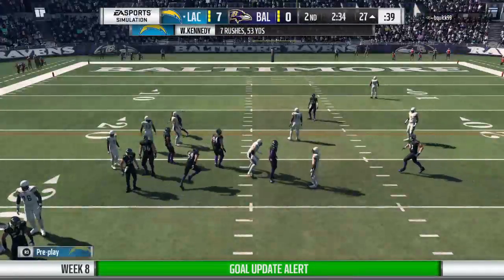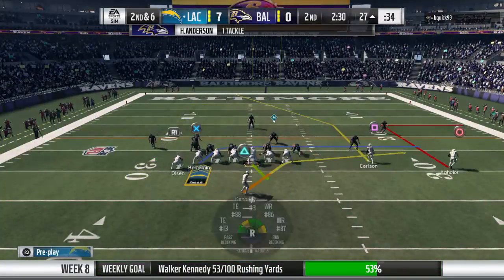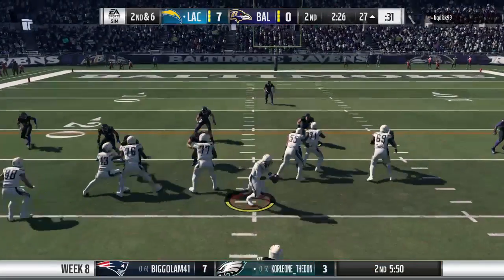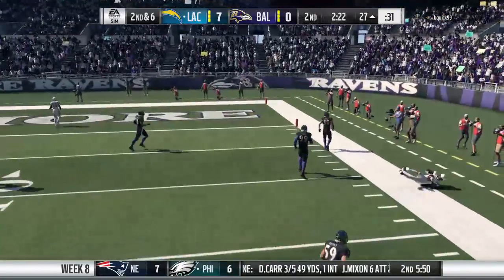And able to push his way forward here for a good little gain. It's a pickup of 4, and it'll bring up second down. Tough running there. That's a hard-earned 4 yards. Yeah, those are the unsung kind of runs. They don't fill up the stat sheet, but they do set you up in good position on second down.